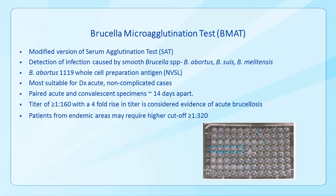So this test is most suitable for acute, non-complicated cases, and for a definitive diagnosis, it's best to have paired acute and convalescent specimens that are about 2 weeks apart. So you're looking for a titer of greater than 1 to 160 with a fourfold rise, which is considered evidence of acute brucellosis. And in some countries, they use a higher cutoff in endemic countries, which would be 1 to 320.